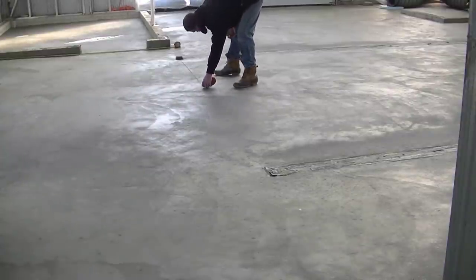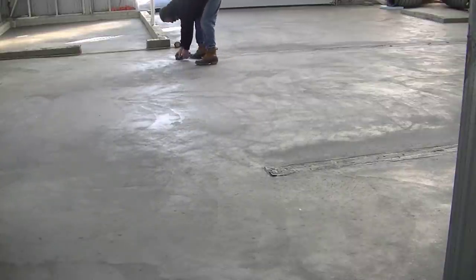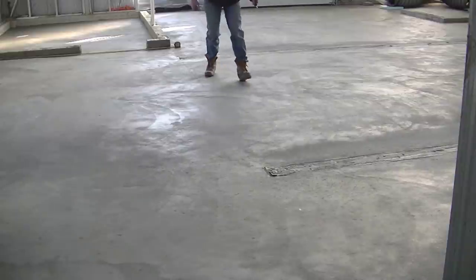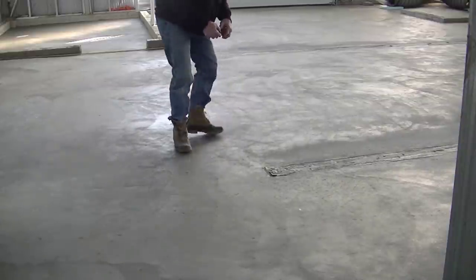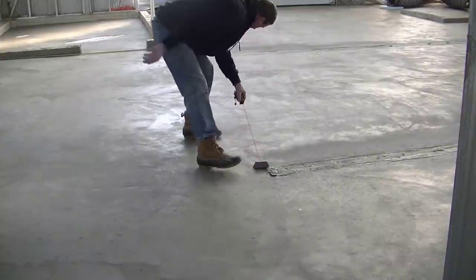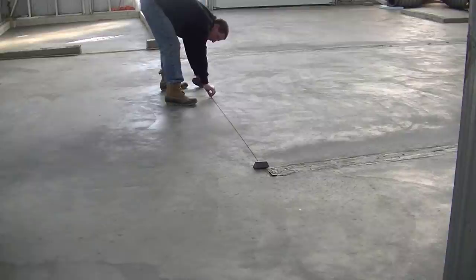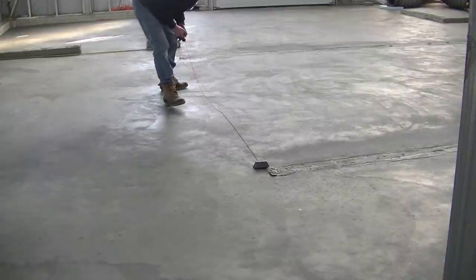Now, I came back the next morning, and we sawed a bunch of contraction joints in this. They had saw cuts going everywhere, so I had to measure everything out, snap my chalk lines, and then saw cut it. We didn't do it the same day because the floor was so green that we couldn't really get on it with the saw, but we got back here pretty early to do the saw cutting.